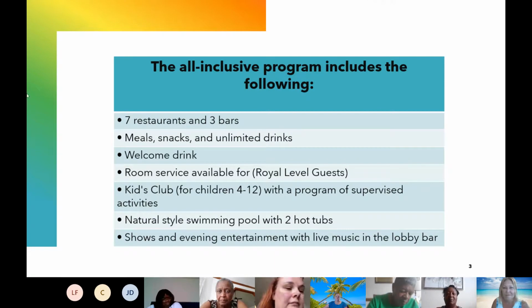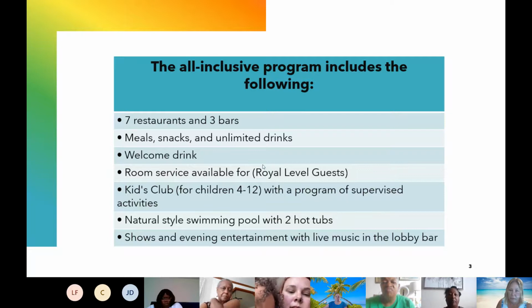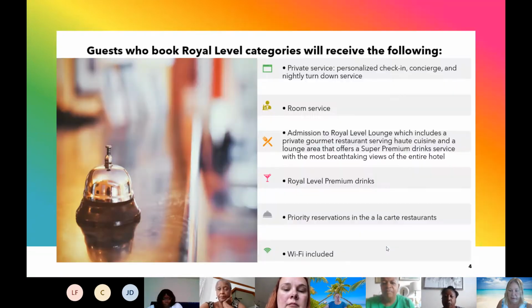So part of the all-inclusive program at this resort has 7 restaurants and 3 bars. Your meals, snacks, and unlimited drinks. You get a welcome drink upon arrival. Room service if you're in the royal level category. If you have children, kids club from ages 4 to 12. Natural style swimming pool with 2 hot tubs. Shows and evening entertainment with live music in the lobby bar.